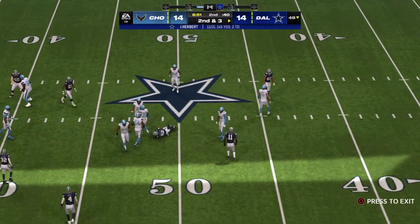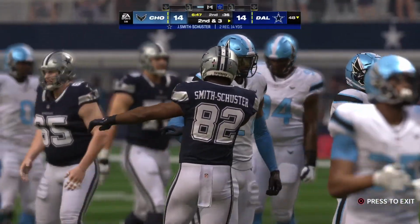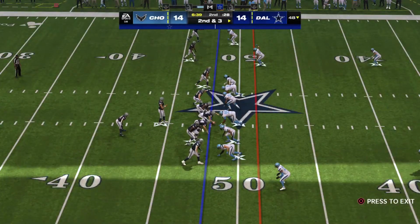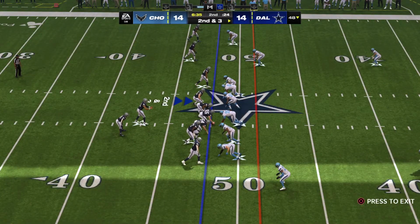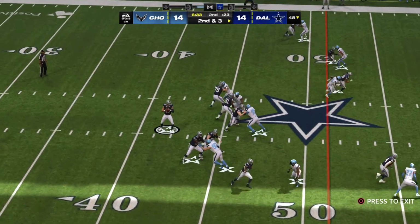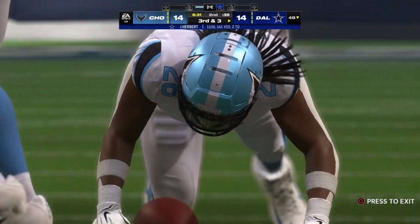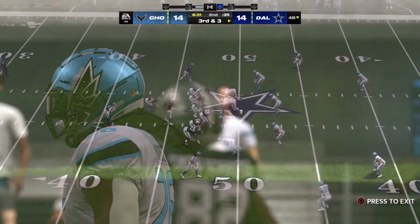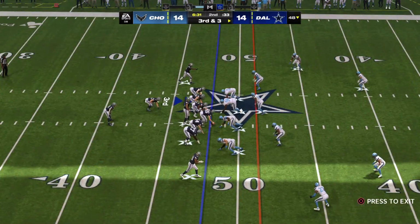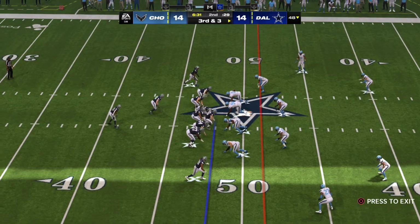Into the hands of Smith-Schuster on the crossing pattern. That'll go for a gain of 7. And it's 2nd down. Brings up 2nd and 3 at their 48-yard line. Herbert now. And that is incomplete. A lot of force bearing down on him there. He could not hang on. It's 3rd down. Brings up 3rd down and 3 yards to go.